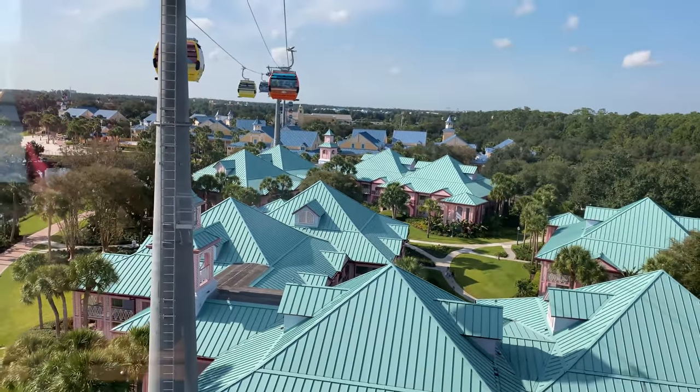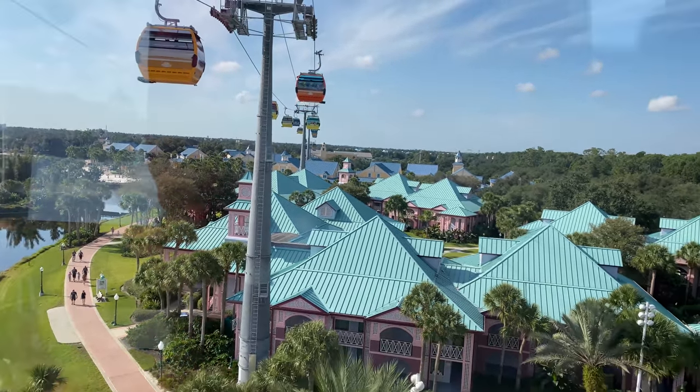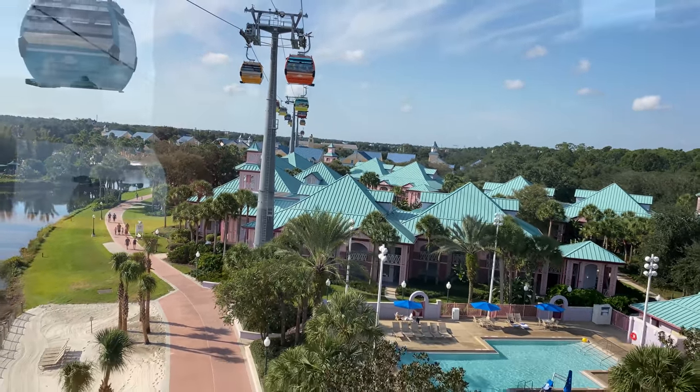Here, let's take a look out this way. It's just great to have a system like this here, you know, kind of at a major resort in America. We've been riding these all over the world in, you know, Europe and Asia, different places.